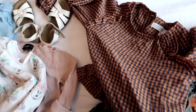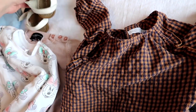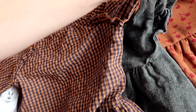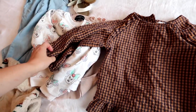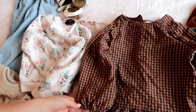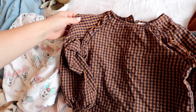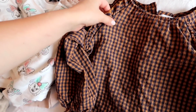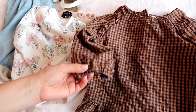This is a little blouse that I found for her, and man, I have just fallen in love with Zara Kids. They make some really cute clothing. So if you're looking for clothing specifically, that is a brand to look up on these resale shops and apps and stuff. But I just got this darling little gingham blouse.